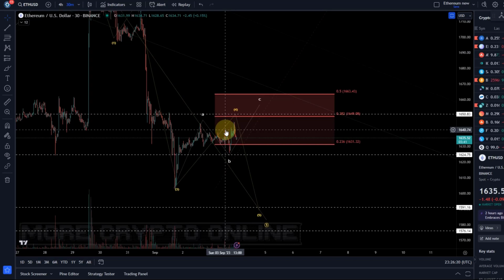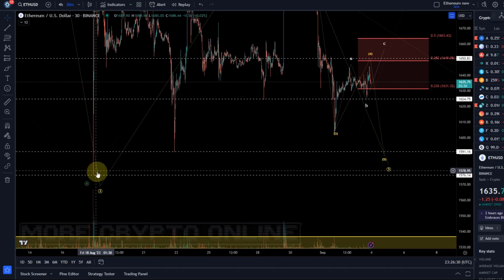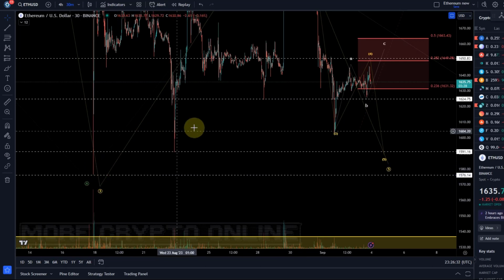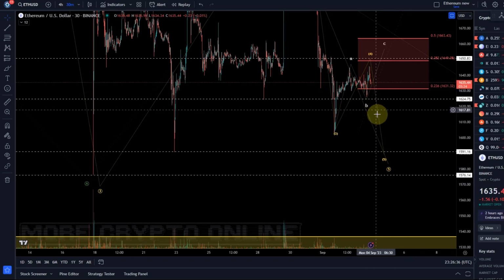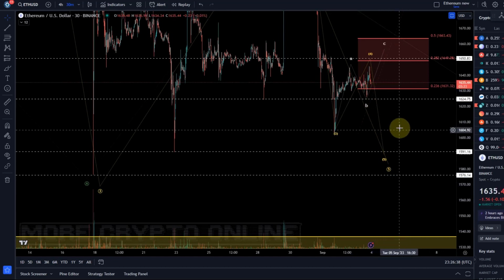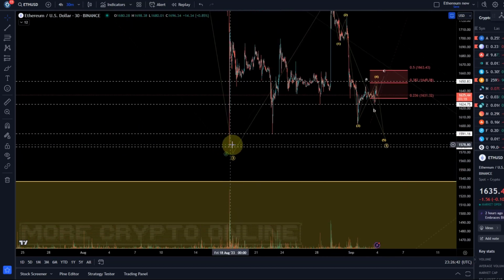Minimum expectations would be for it to break below the 17th of August low. That level is here at 1576. It doesn't necessarily need to be the next low that breaks it, but ideally it would be. But that's eventually what I'd like to see, a break below that level.